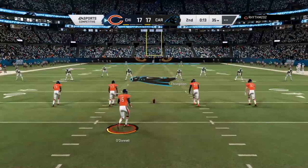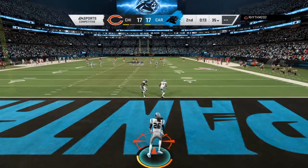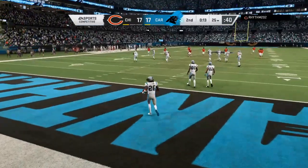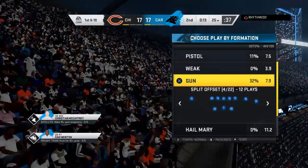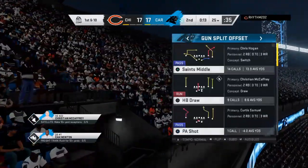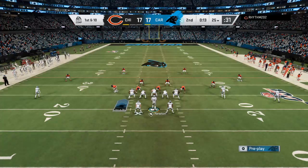Extra point right down the middle. 17-17 the score. All even to this point as the kick's away. And that is going to tie our game as we approach halftime. The Panthers take over 1st and 10 at their own 25-yard line. The offense back out there at the line, ready for their next drive.